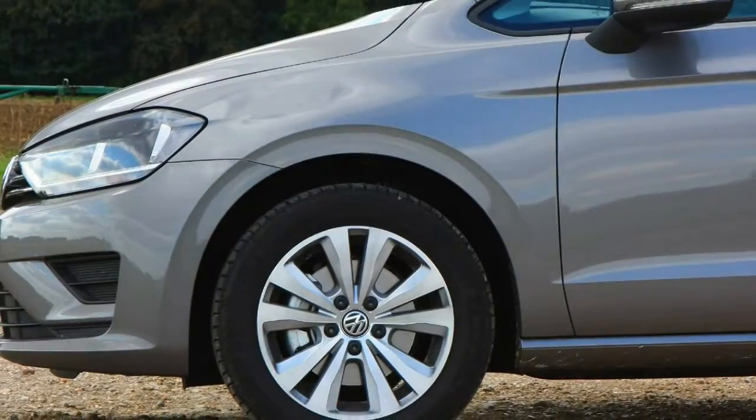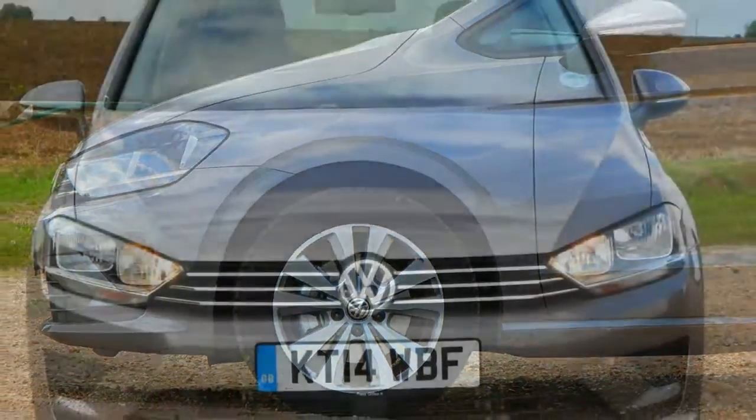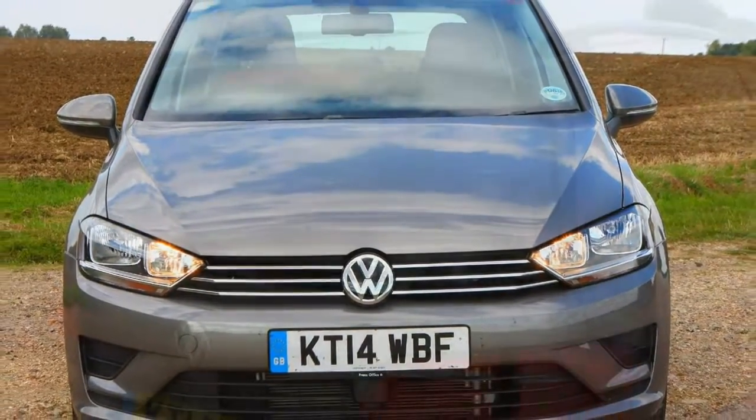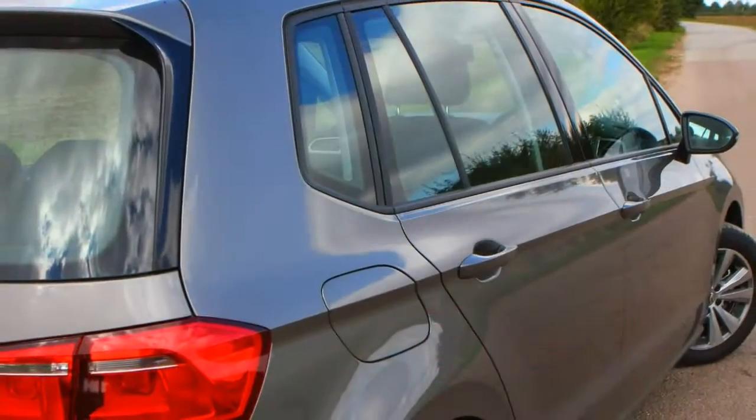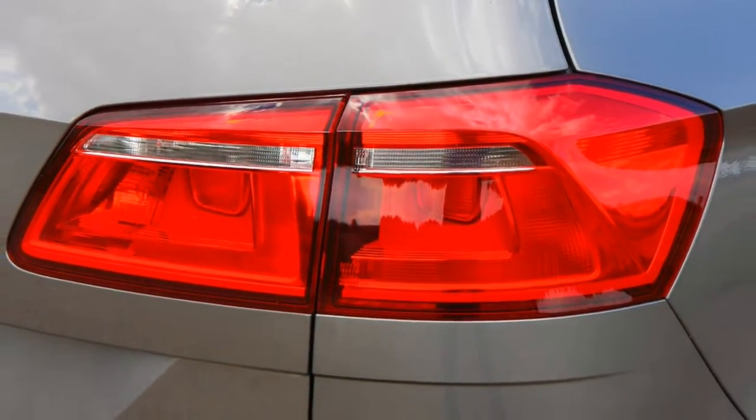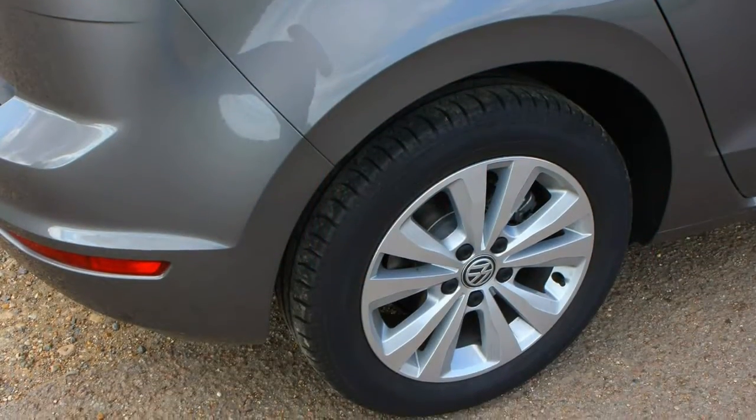17-inch alloy wheels, sport suspension, tinted rear windows, electric mirrors, front and rear parking sensors, Alcantara and cloth seats.